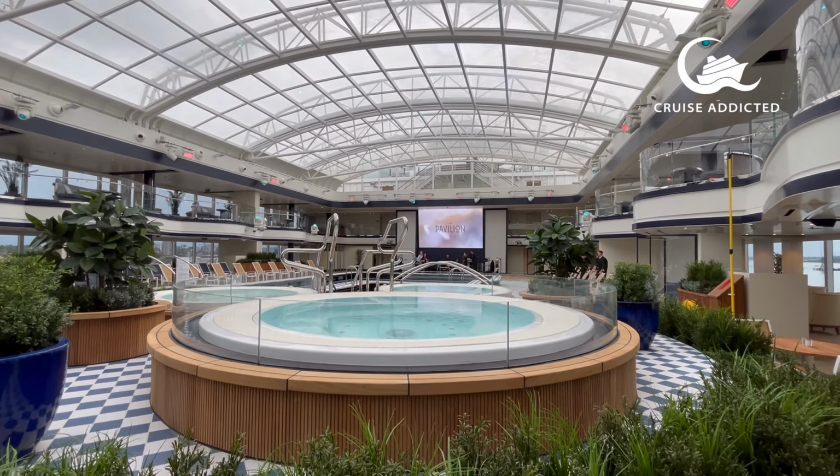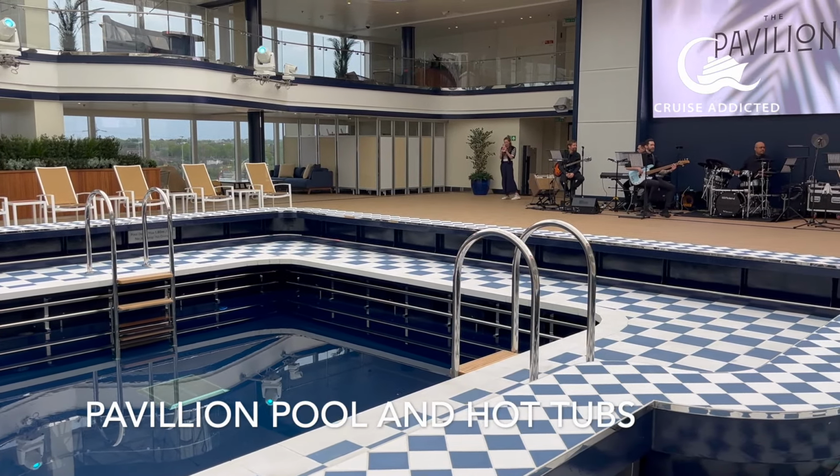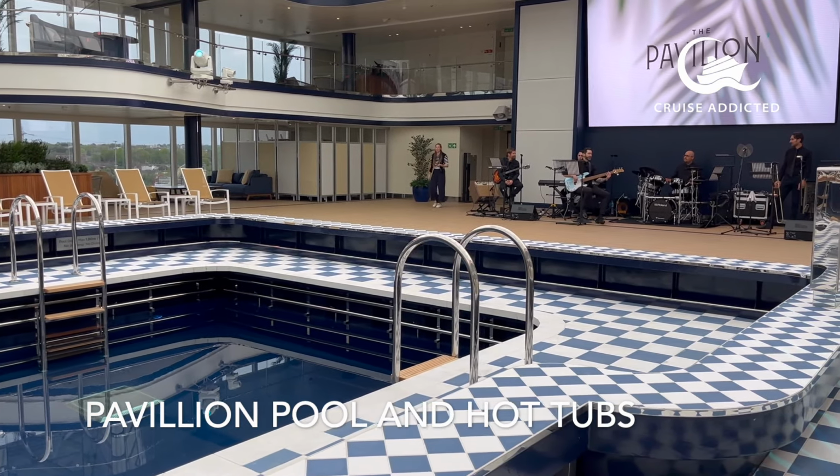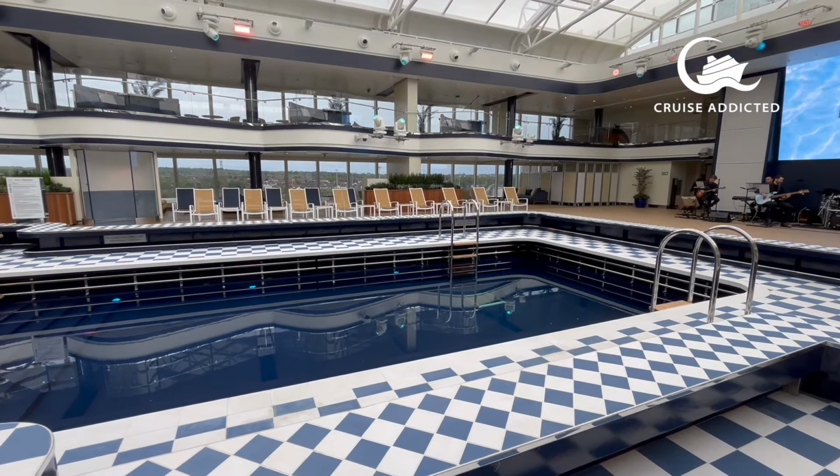You have 3 hot tubs and a nice swimming pool here. On sunny days they can open the roof, and in the evening this area will have live music, then there'll be films on the screen, so it's quite a versatile location.